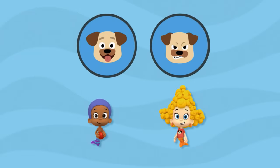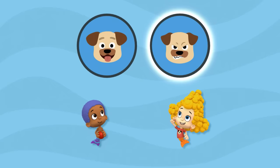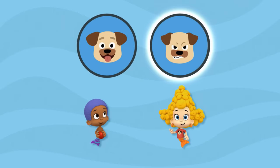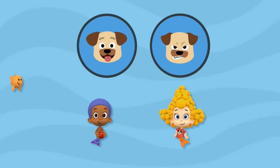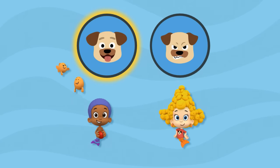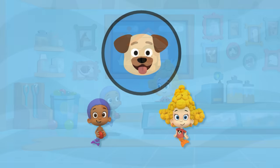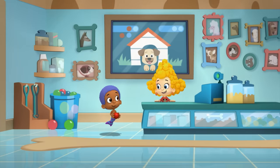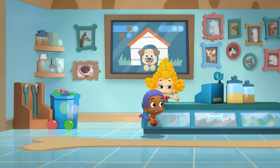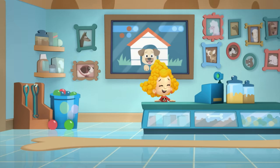I have 2 dogs to choose from. This dog is relaxed. And this dog is growling. With its teeth. I need your help. Which dog is ready to play? This one! That's right. This dog looks relaxed and happy. He's ready to play. You can pick up your doggy friend right this way. Thank you. Have fun playing fetch. Whoops!